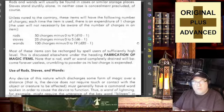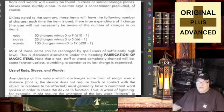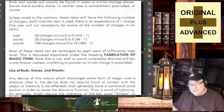100 charges for wands, minus 0 to 19. That's a D20 minus 1. Yeah, I missed a little note in here.